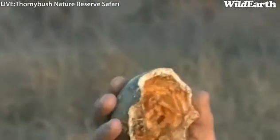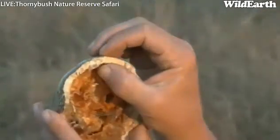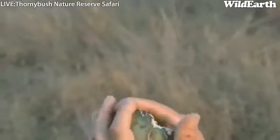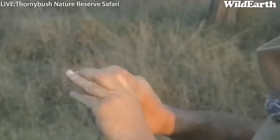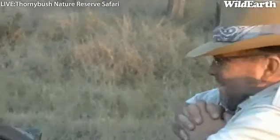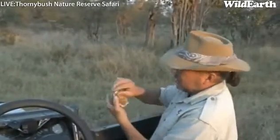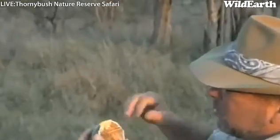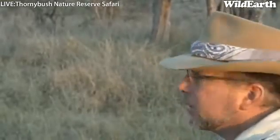Oh, I can see a big baboon spider's burrow. But there, look at that. Very thick, woody shell to the monkey orange. Okay. I can't even break this. I managed to, but that was probably because it was cracked already. I managed to get a small piece. But very, very woody. You try and hit that with a baseball bat, you'll break the baseball bat.